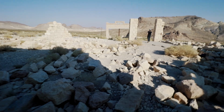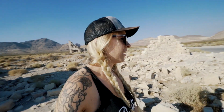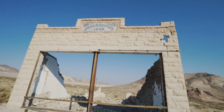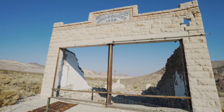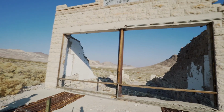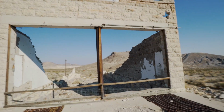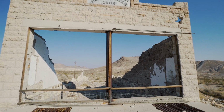It smells like a toilet. It's kind of sad that people come here, you know, to hang out or see this place, and they write their initials on the walls or whatever. It kind of ruins it, you know. It's a historic landmark. People just ruin it. So this says HD and LD Parter, and I think those are the initials of the guy who founded this town or discovered it or whatever. I'm pretty sure. I read it at the museum and I'm pretty sure those were his initials.